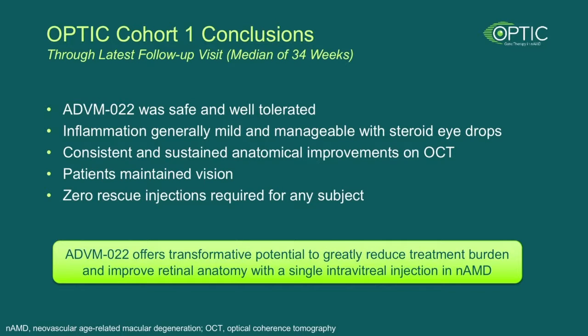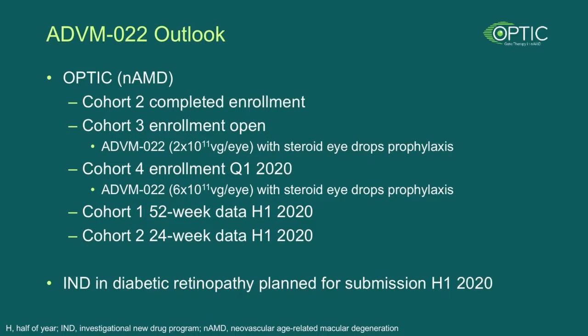In these first 6 patients, ADVM-022 was safe and well tolerated. Inflammation was generally mild and manageable with steroid eye drops. There was a consistent and sustained anatomical improvement on OCT with maintenance of visual acuity. There were 0 rescue injections required in any subject, 0 rescue based on the criteria in the trial or any other ongoing or recently completed AMD trial.